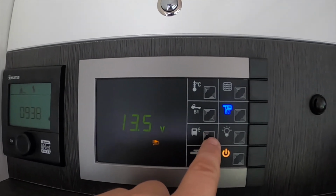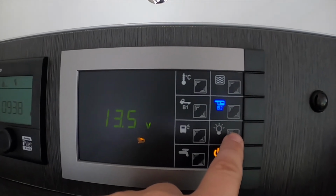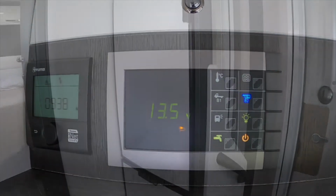This is an outside light which we've never even found yet. We don't know where it is. I've been out in the dark and still can't find it, but there's a button for it anyway. And that's the indoor lighting, and I'll just put the water pump back on again for later use.